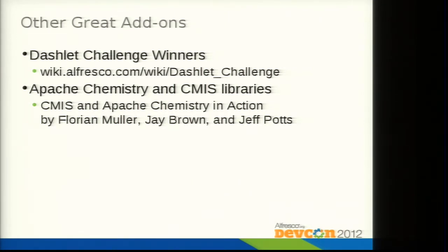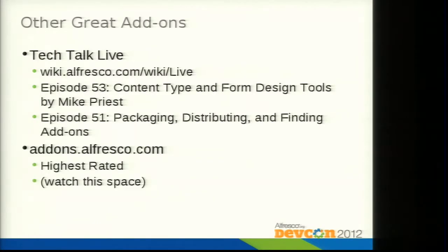So the point is Apache Chemistry is the place to find out about CMIS stuff. So I stayed away from add-ons that are very CMIS focused. Other places to find out about add-ons.